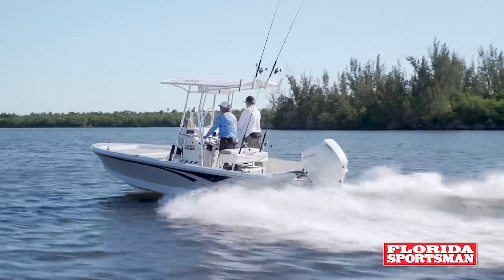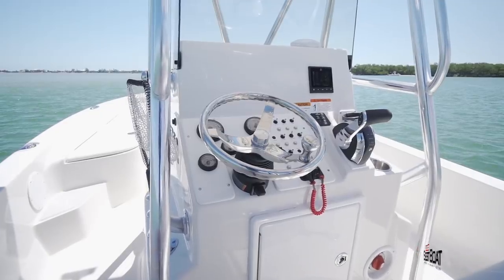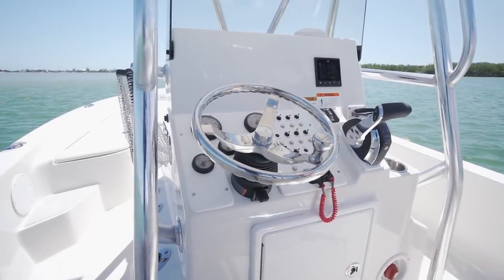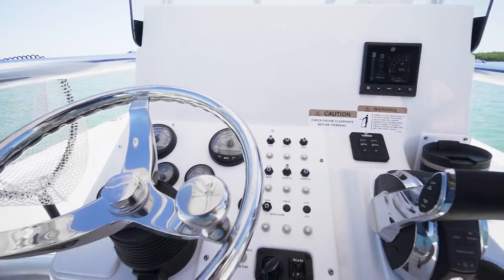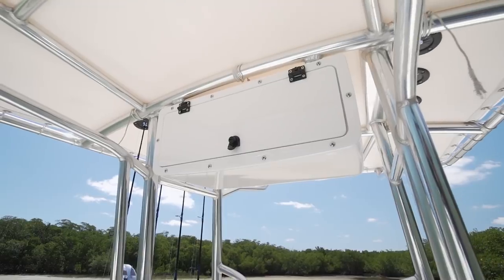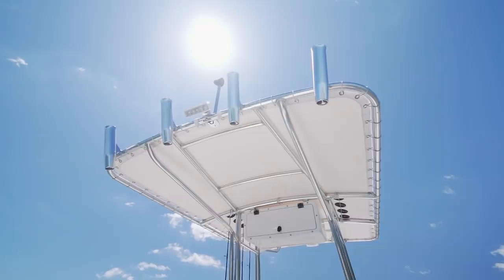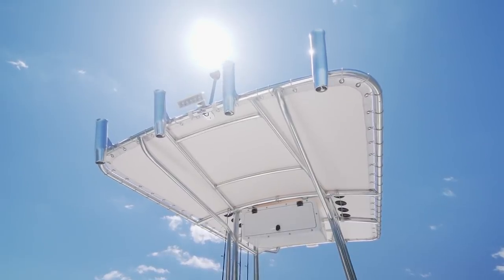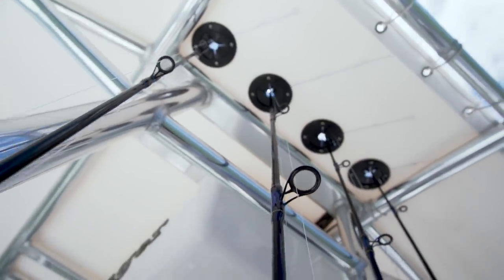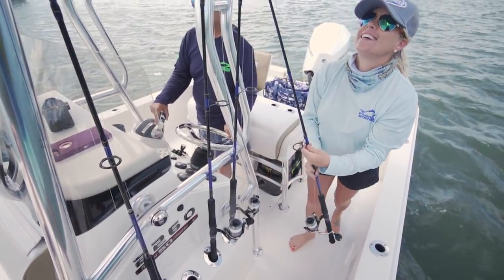Continuing with the whole theme of everything you need and nothing you don't, this is a really functional console. This helm layout, all your switching here, breakers on the switching, gauges, everything's there. Room for your displays, overhead box. I mean, functional, not over the top. This T-top is a soft top. It's got places to put rods in the side of it. It's just rigged up like a practical fishing boat, and it's really easy to run from right here.